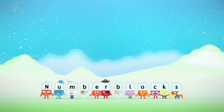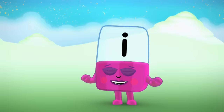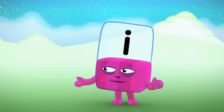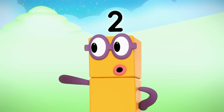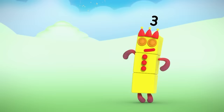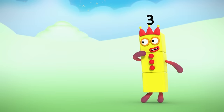Numberblocks! Hello, world! Incredible! We made Numberblocks! And if you can make these two, you can make more and more! Which means you can make exactly as many number blocks as we can make.